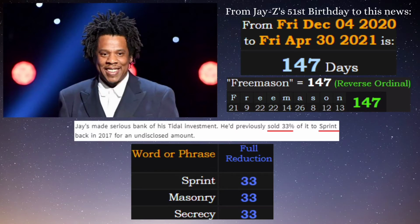The article made sure to mention, I took a little excerpt from it. It states, Jay's made serious bank from his Tidal investment. He previously sold 33% of it to Sprint back in 2017 for an undisclosed amount.